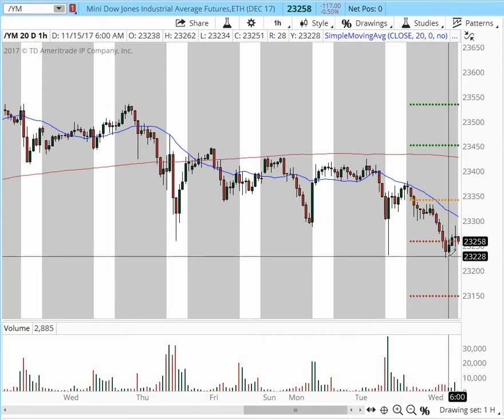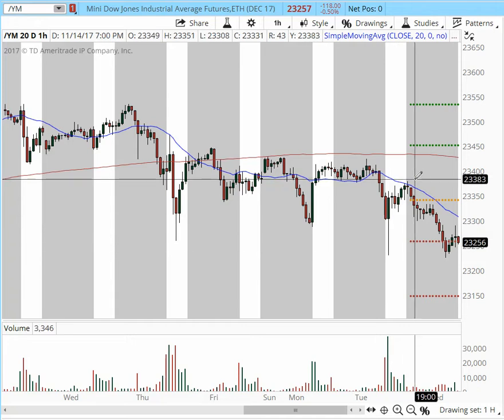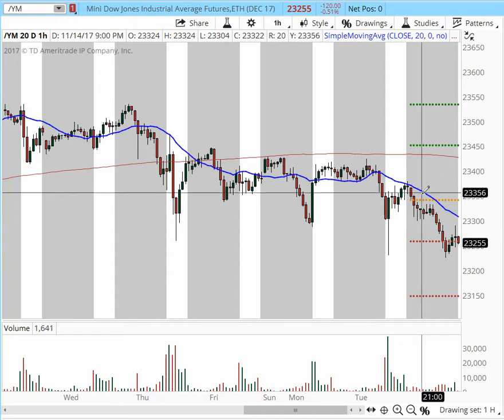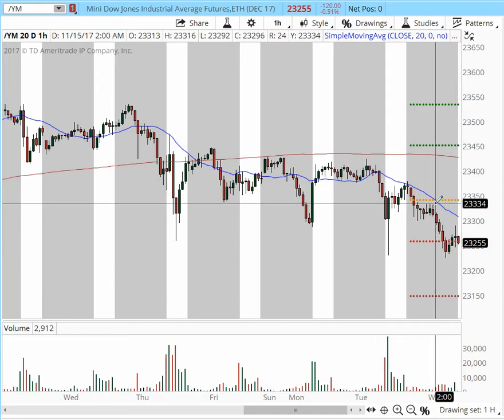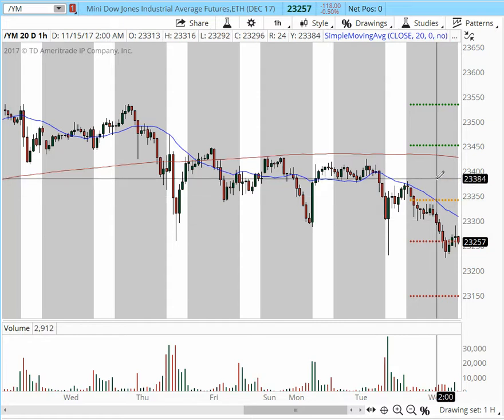decline in the overnight trading session, testing yesterday's low at 23,230 and setting a high in the overnight trading session at 379. Very slight bounce into a 334, creating resistance for current trading session. And also we will be looking at the 23,300 as a possible break to the upside for a possible long and continuation into 378, possibly into 23,400.